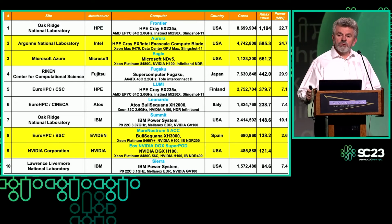The new system at position number 2, the Aurora system at Argonne, of course, is supposed to be, in the end, larger than Frontier. It's going to be a 2 exaflop system. And Aurora, they submitted an early measurement to us, which was run on half of the system, which achieved an HPL score of over 580 petaflops, which was high enough to be number 2 position, and we expect that system to show up even higher in the future.